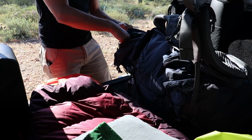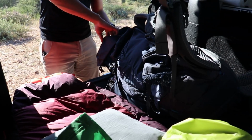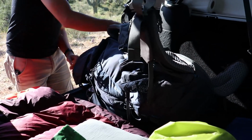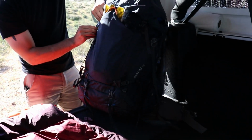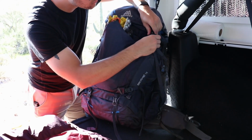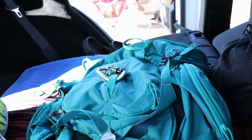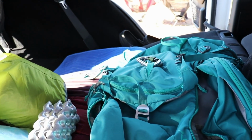As we're packing up, I want to talk about some of the other things that we use on our trip that we haven't discussed yet. So first, our bags that we carry everything in are the same bags that we would usually take for backpacking too. Justin's is a Gregory Baltoro 75 liter bag. Mine is a Kelty Red Wing 40 liter. It's able to hold basically everything that we need.